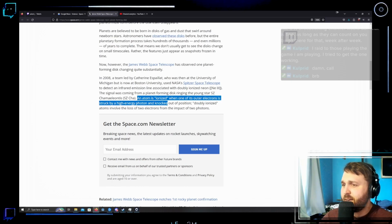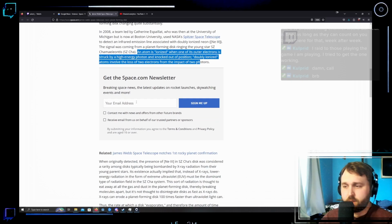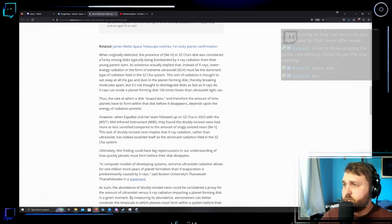An atom is ionized when one of its outer electrons is struck by a high-energy photon and knocked out of position. Doubly ionized atoms involve the loss of 2 electrons from the impact of 2 photons. When originally detected, the presence of neon in SZ Cha's disk was considered a rarity among disks specifically being bombarded by X-ray radiation from their young parent stars.